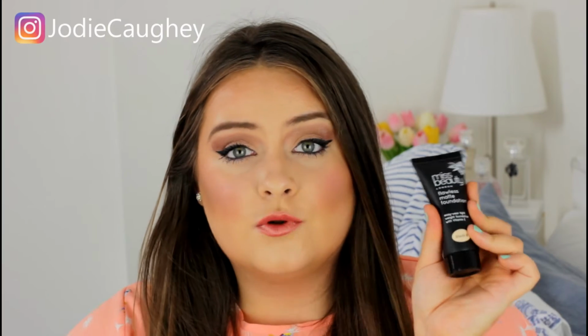This is a flawless matte foundation, which is an easy wear, lightweight foundation with vitamin E. Now I forgot to mention, mostly every single product from the Miss Beauty London range does have vitamin E in it, so that's why I think I love a lot of the products. This is in the shade number 3, as I said, but it is called Sweet Touch, so it still has a name to it. So yeah, looking forward to trying this.